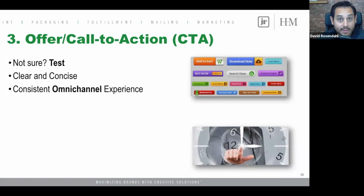We also see folks make a big mistake here sometimes where they have a QR code, let's say call to action in the direct mail piece that says something specific, and then they're trying to warm those folks up on Facebook, and the call to action is completely different. You want to try to synchronize your digital and your offline, your direct mail, and make sure that as much as possible, you're providing a consistent experience to the folks that are engaging with your marketing.